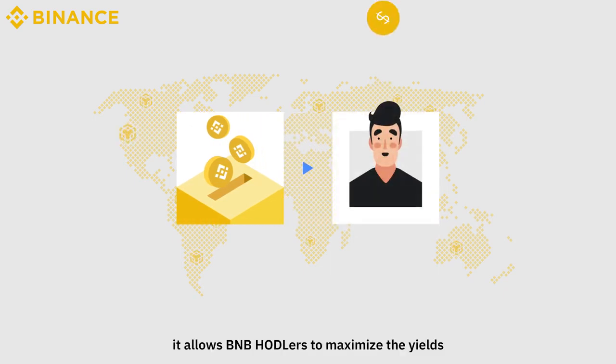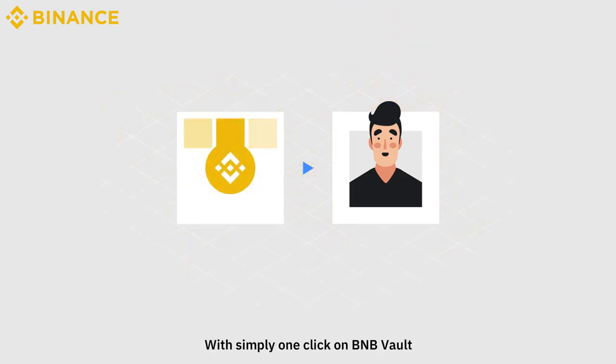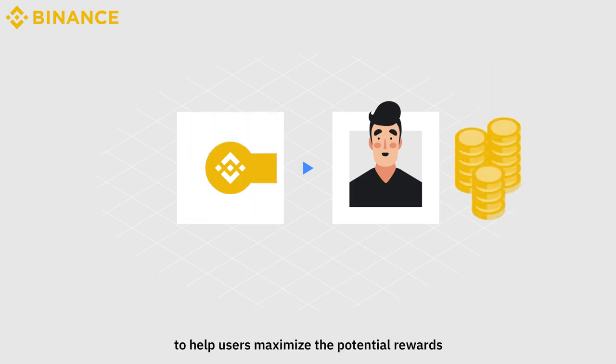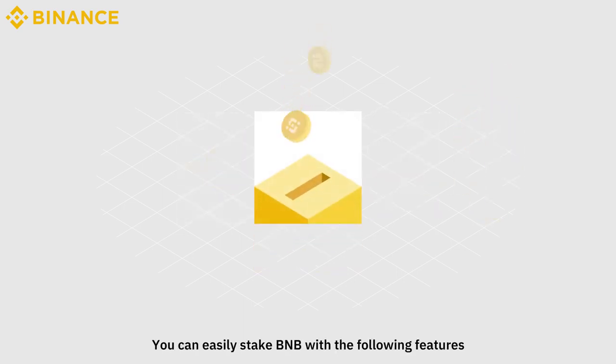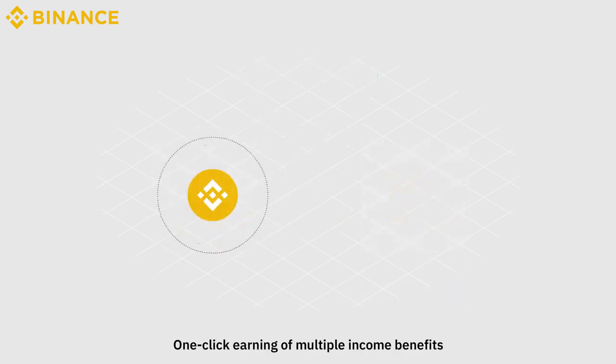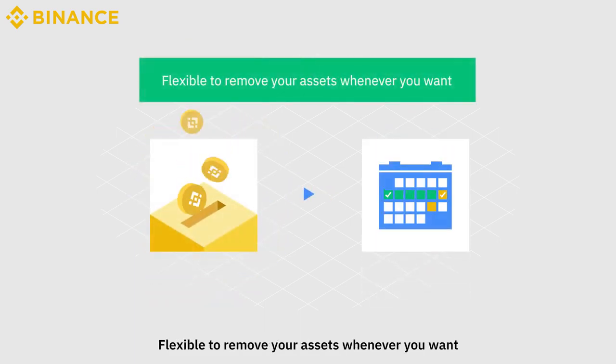Also, it allows BNB HODLers to maximize the yields and get all the benefits from every opportunity available. With simply one click on BNB Vault, BNB will be flexibly allocated in different products to help users maximize the potential rewards. You can easily stake BNB with the following features. Easy to stake. One-click earning of multiple income benefits. Flexible to remove your assets whenever you want.